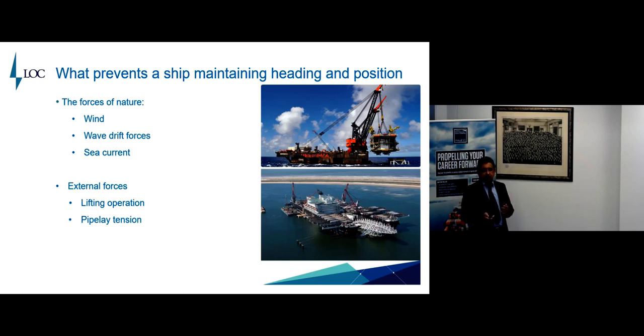So this cable lay vessel also has external forces. When a pipe is laid through this, there will be a tension coming from the stinger. What is shown in the center is the stinger too. So that force has to be included in the calculation of the DP system. That means the DP model has to be tuned to account for that, and then show that the vessel can maintain the position. And there's another type of external force, the riser, in drilling systems. You have the riser force, which is also dragging the vessel away from the position.